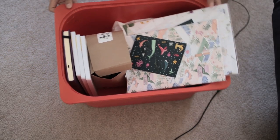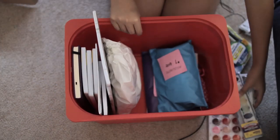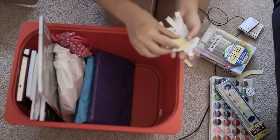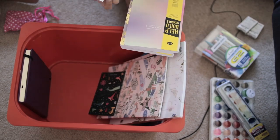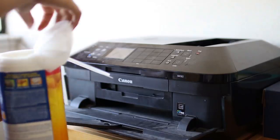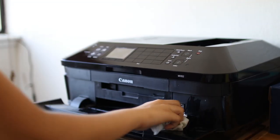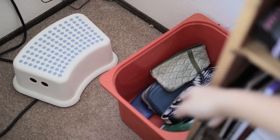My declutter bin, mostly giveaway. I have this little bin here with just random objects in it at this current point, so I'm gonna take it out separately and clean this all up.